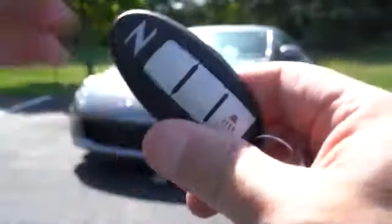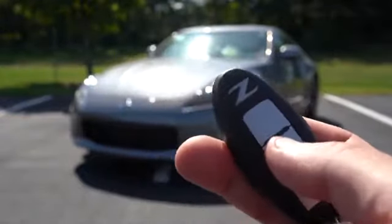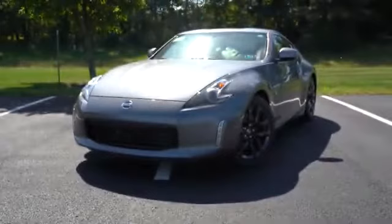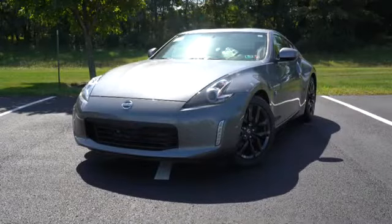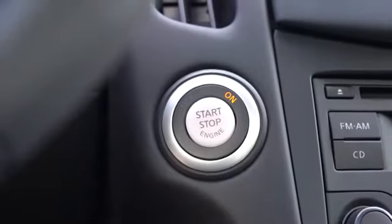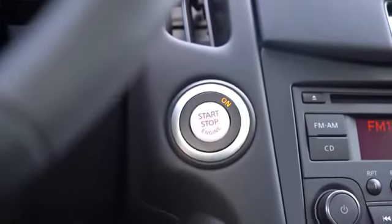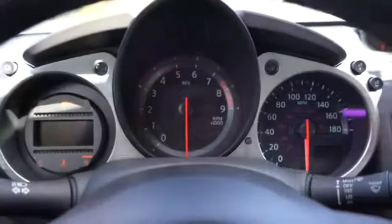But now let's make our way to the startup here. As far as the key design goes, you do have your Z logo at the very top, as well as lock and unlock, and it is actually all keyless entry though, so feel free to just keep the key in your pocket, walk up to the car and go ahead and just put your foot on the brake and clutch, and there is an engine start button located just by the driver's right knee. That is how you're going to start this one up.